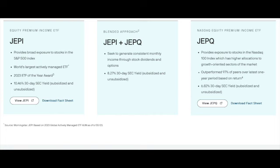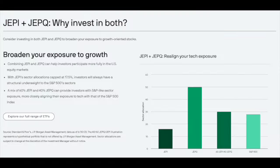And the next slide, why not both? I actually like both of them. I did start recently a position in JEPQ. When I'm done there, I'll probably shoot over to JEPI. But the S&P 500, especially if you guys are young and starting out, I would suggest to put most of your money in a good S&P 500 fund and let it grow for 20 or 30 years, and you'll definitely be a millionaire if you start investing early enough.